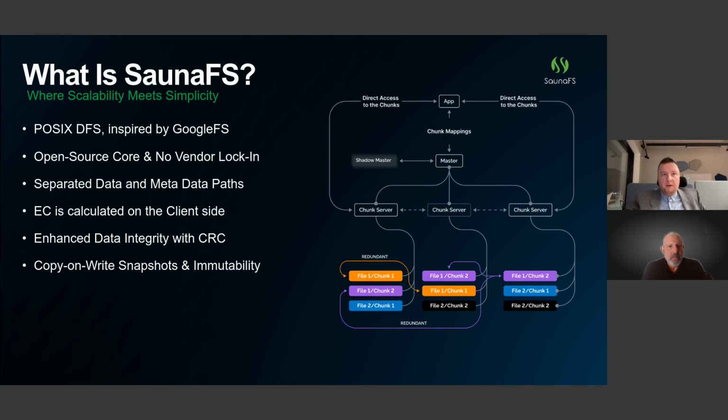Also, we have copy-on-write snapshots that let you track the changes on top of existing data. So you can create a snapshot anytime for a file or for a folder. And this can also enable an immutability feature, for instance, for ransomware protection, where you can roll back unwanted changes while tracking the storage usage.